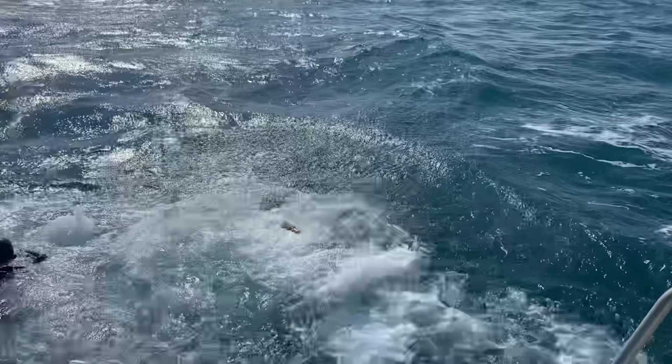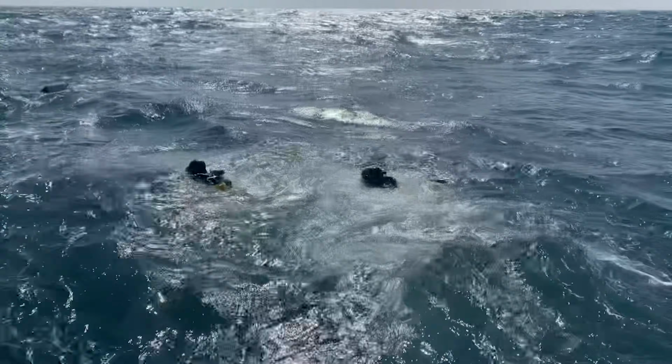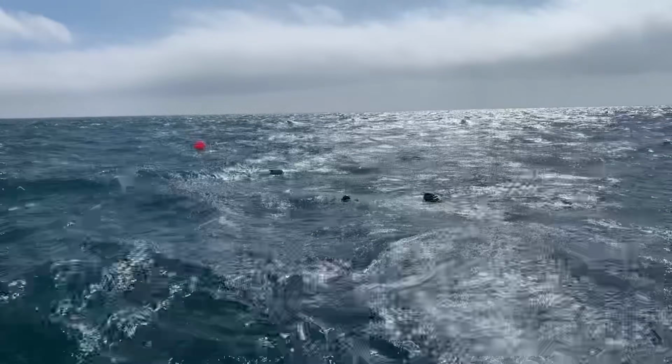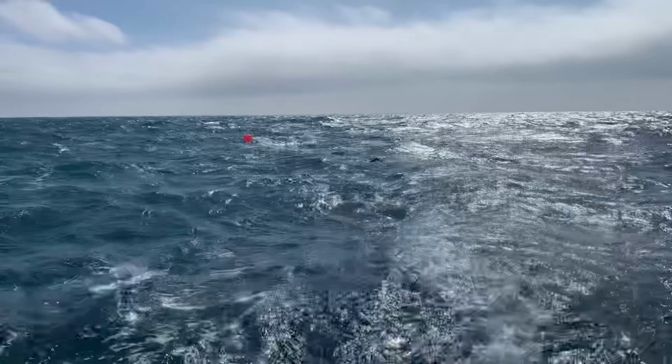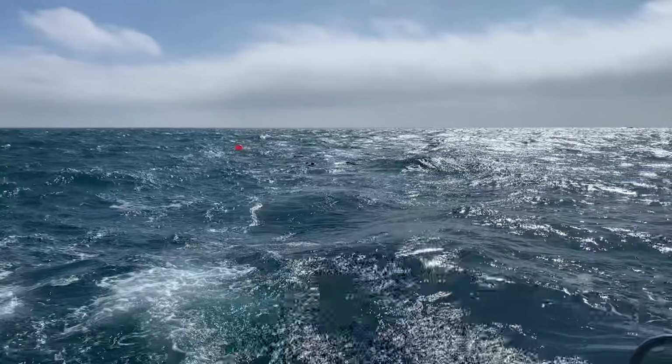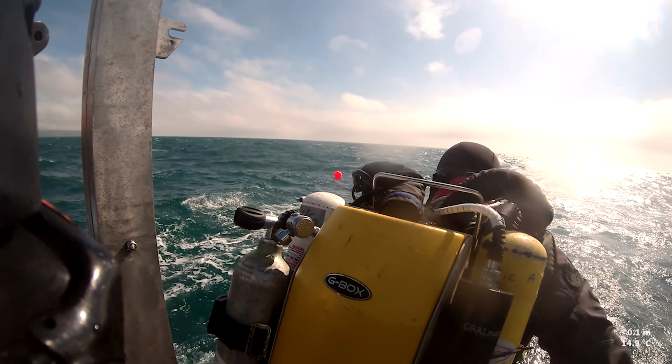Always a great moment. You've got all that gear on, you get in the water, and the dive's about to begin. You can see there's a shot with the pot buoy which has come up, so that means that the current has dropped down enough, and the dive is on.